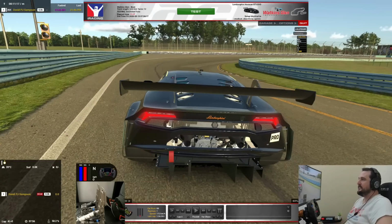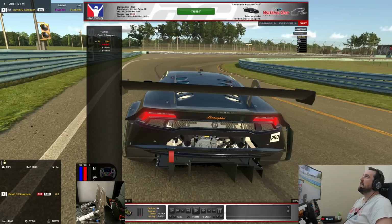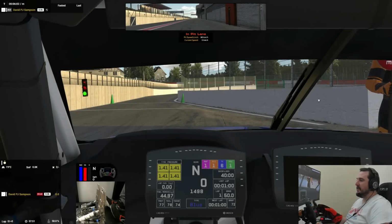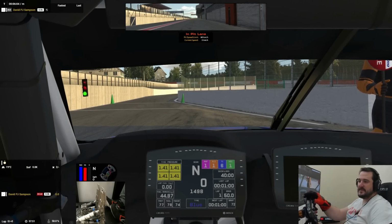Have a look. Okay, let's bring over our times. So 46.8, 56.9, ignore that one, and a 46.9. Whereas the BM was 46.4, 46.3, 46.3. So I'm going to pause it there. I'm going to load up Spa, jump back in the BMW, and do the same again. I'll be right back. Okay, here we are back in the BMW at the very beautiful Spa.